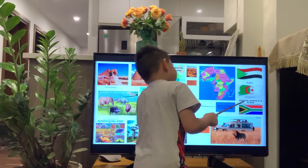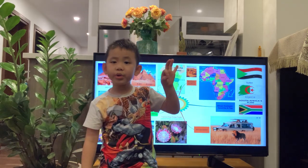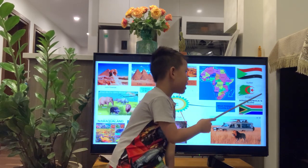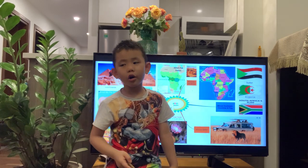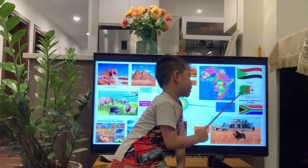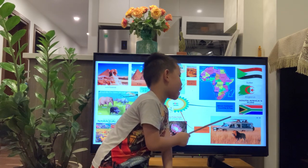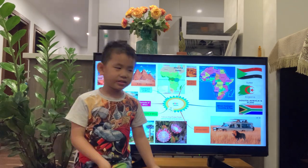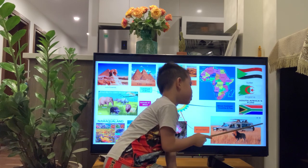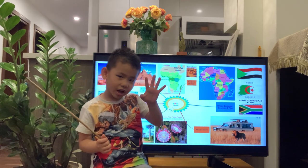This is another example. Algeria's flag has three colors. The half moon and the stars are red, and all the other colors are white and green. And South Africa's flag has many, many colors: red, white, green, blue, yellow, and black. Many, many colors. There are six colors.